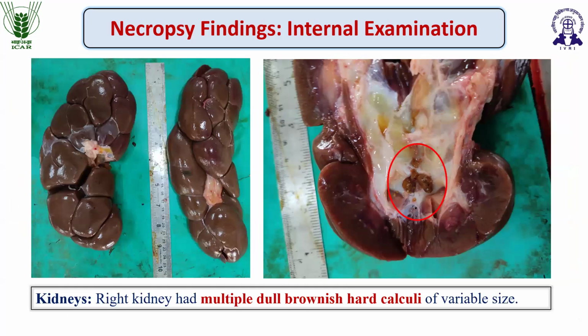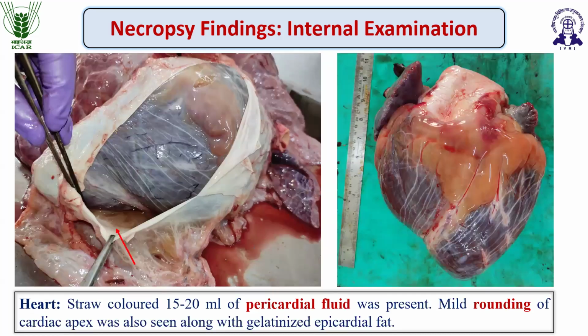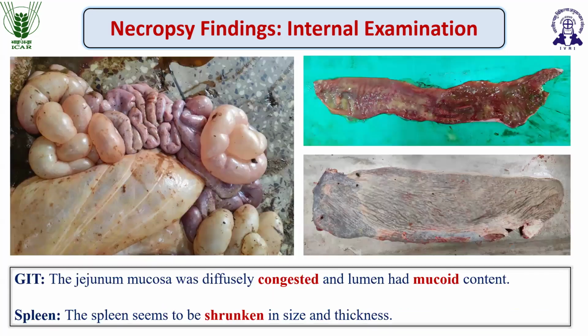On the internal examination of the kidneys, the right kidney had multiple dull brownish hard calculi, or stones, of variable size lying in the renal calyces. The heart contained 15 to 20 ml of pericardial fluid, and mild rounding of the cardiac apex was also seen along with gelatinization of the epicardial fat, which is evident in the second picture.